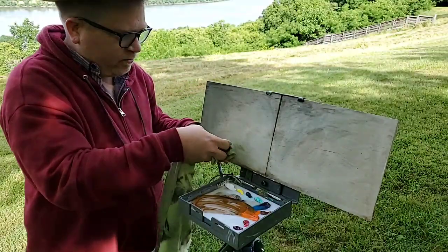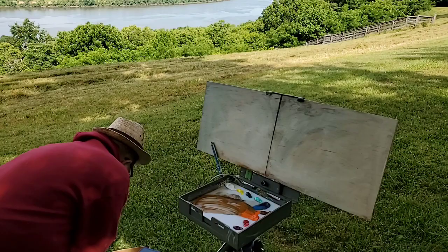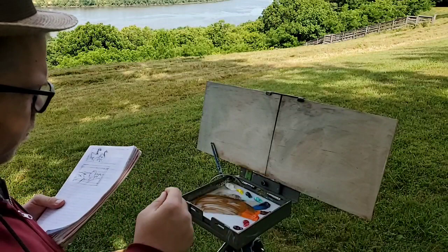Okay, so now I'm ready to use my sketch as a reference. Okay, Marty says, yes, we can. So it looks like we're good to go. You can see the canvas. I can see the beautiful view in front of me. I'm going to get a smaller brush. Let's see.